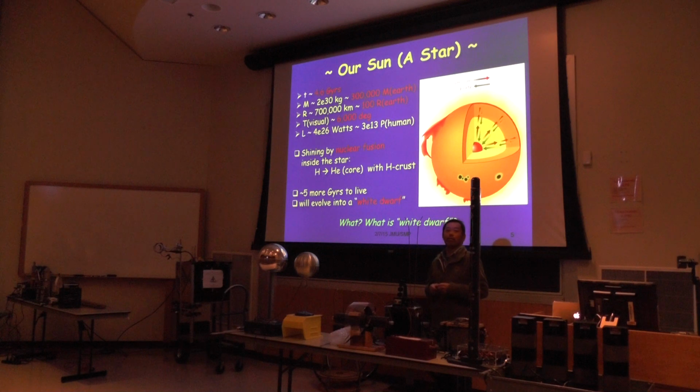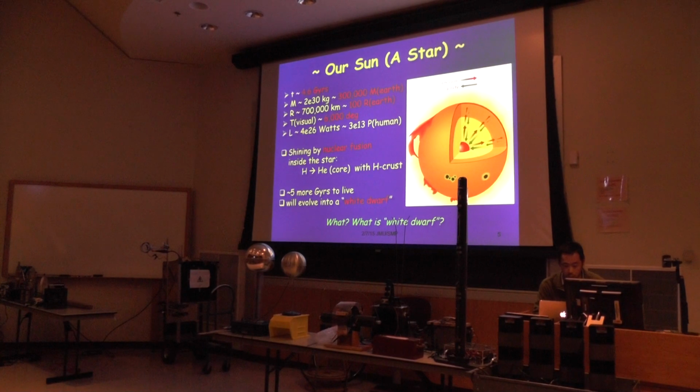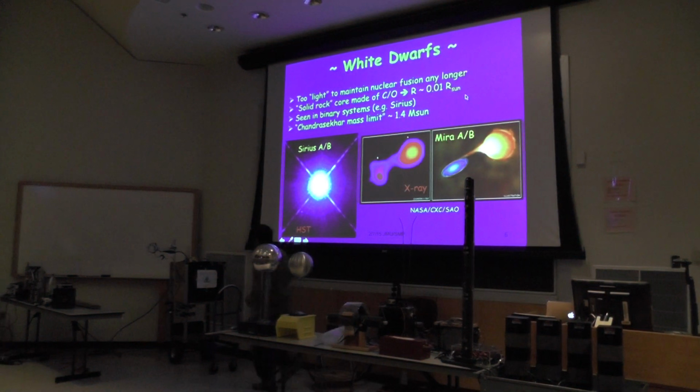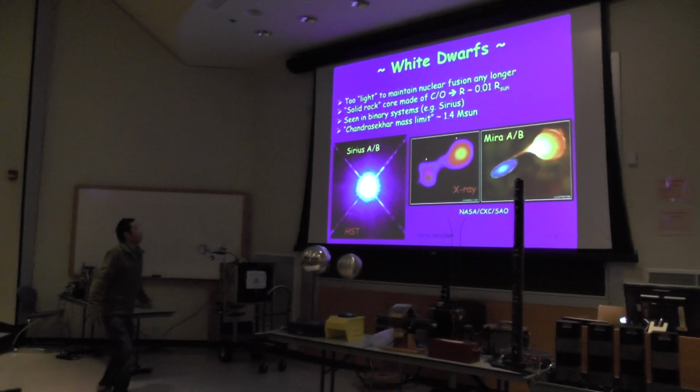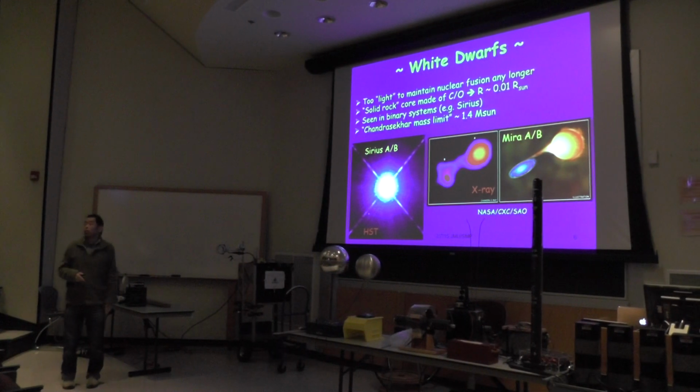So you may think, well, how many of you have heard about white dwarfs? Oh, okay, great. So most of you, in astronomy class, maybe science class, maybe some through your project. Okay, so the white dwarfs. This is one destination for relatively, but not too, massive stars.